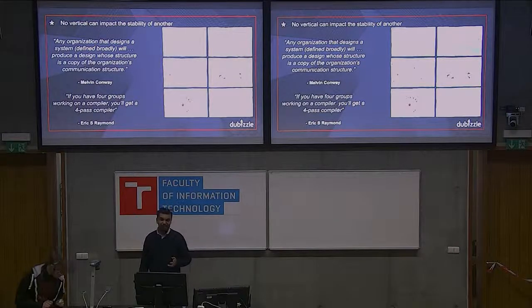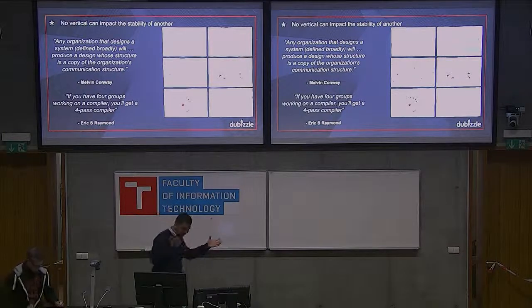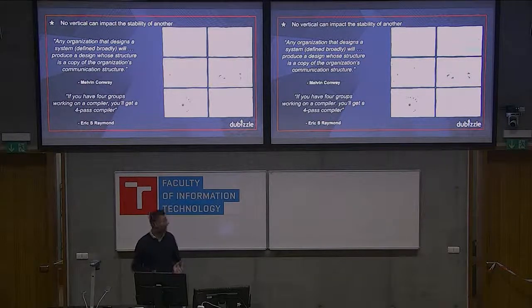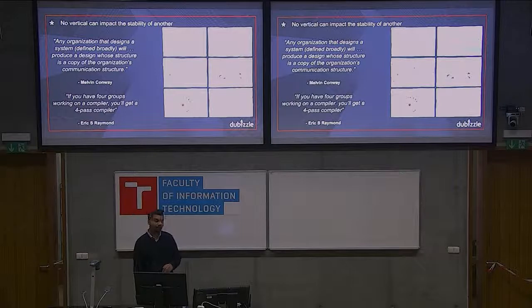So at Dubizzle, our business is aligned along this vertical, and it thinks in terms of vertical. Also, our teams think in terms of vertical, and our management thinks in terms of vertical. So why don't we embrace the law in how we build things? It's okay to have shared services, there is no harm, as long as they have clear owners and no vertical specific logic. In the old days, we were fighting against Conway's law.